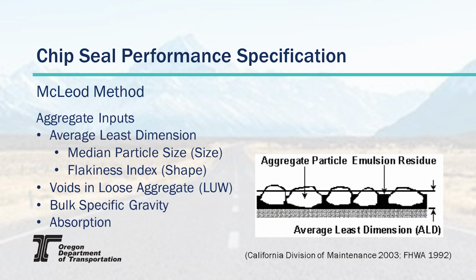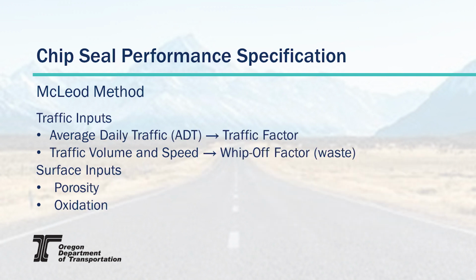So inputs include your aggregates for average least dimension, flakiness index, which basically is your flat and elongated. That's a different way of doing that. Calculate your voids in your loose aggregate, bulk specific gravity, absorption. It takes those into account as far as the emulsion application rate. Traffic inputs, so we look at our ADTs. It gives us a traffic factor that the McLeod method uses.